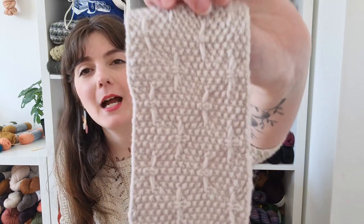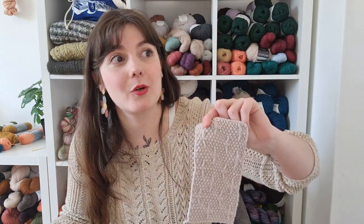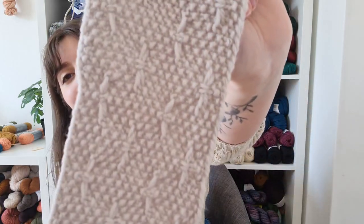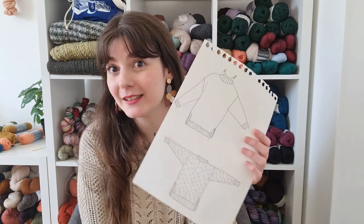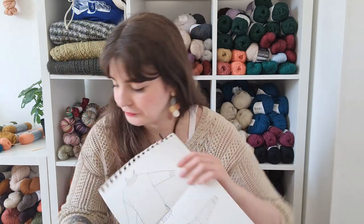But it's kind of contradictory, right? Because I want to make it in thick yarn, so like, yay, it's gonna knit up quickly. And then it's actually seed stitch, so not so much. But yeah, that's an idea that I really like and I would like to make next year.